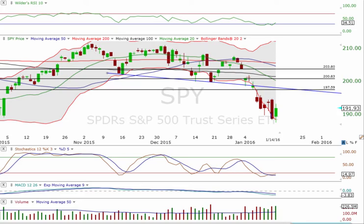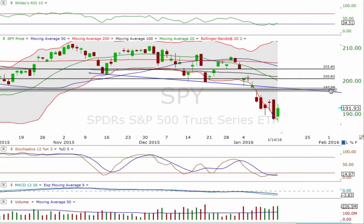Today is Thursday, January 14th. All right, we got Wacky Friday coming up. Had a huge day today. I want to analyze SPY a little bit just so you know what the potential could be. We do have a gap here at 197. Like I said, today was going to be the reversal day off of the bottom, and today did reverse.